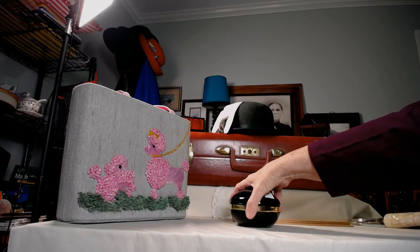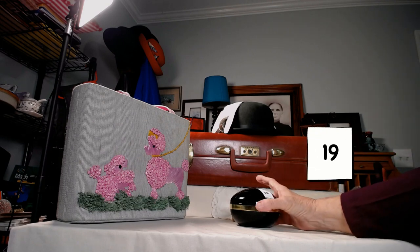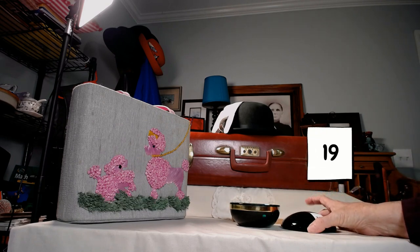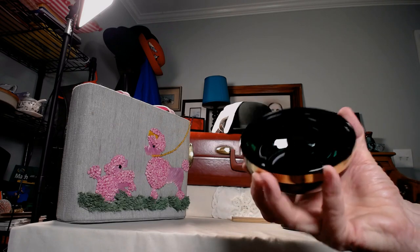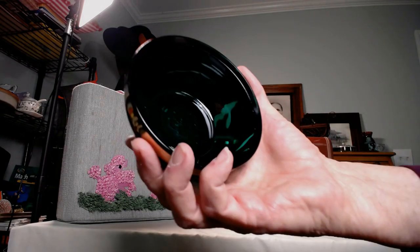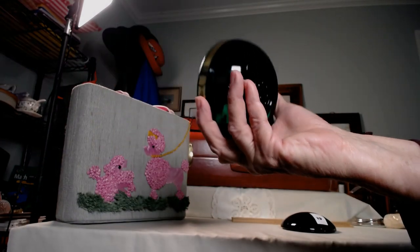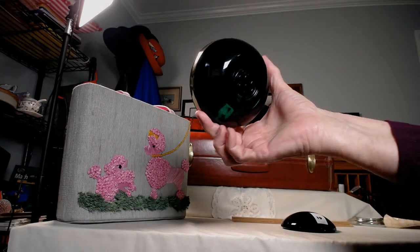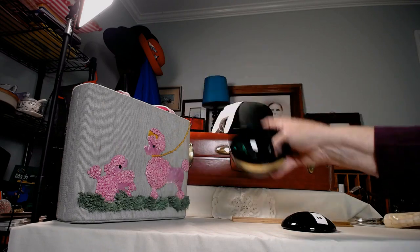Number 19 is a bit of a mystery to me. It is a trinket box. It looks black, but it's not. It's not black at all. It is a very dark emerald green glass that you can see if you hold it to the light just right. I think you can see there. It is definitely a dark green glass.